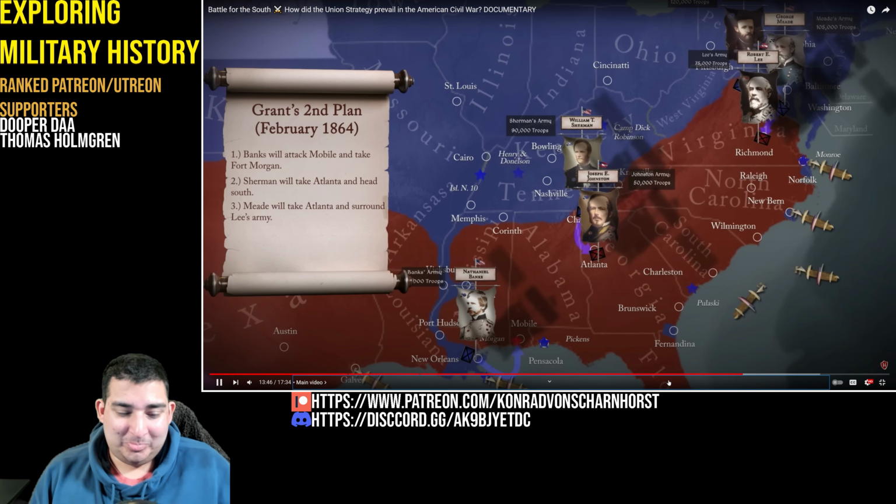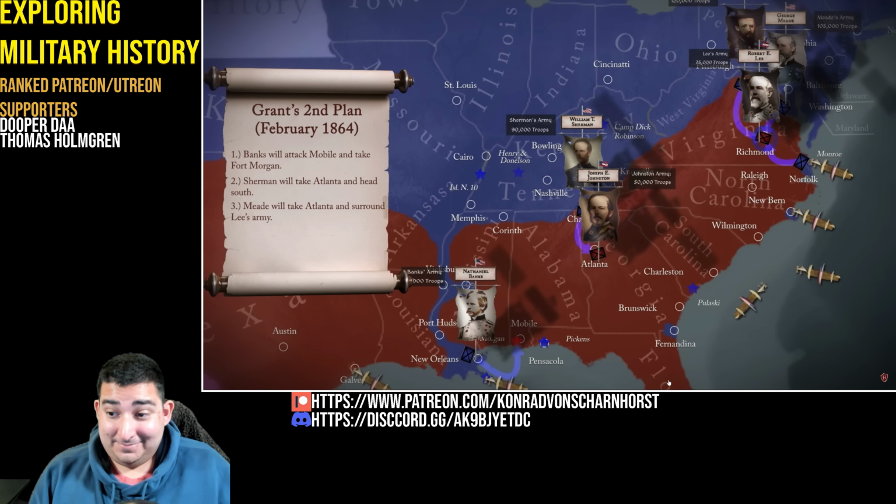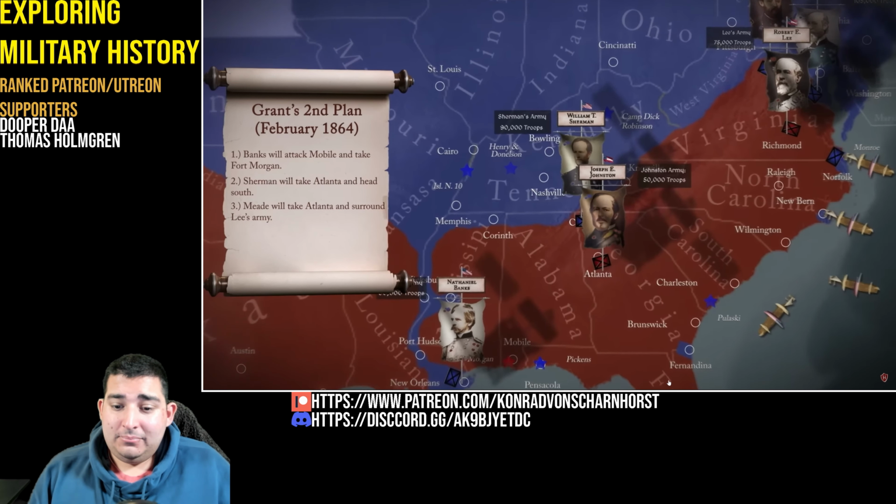Meade would advance and pin Lee down, while an amphibious landing south of Richmond, supported by flanking movements down the Shenandoah, would capture that city, cut the railroad between northern and southern Virginia, and surround the Confederate force. Grant's plan, again, only partially worked.